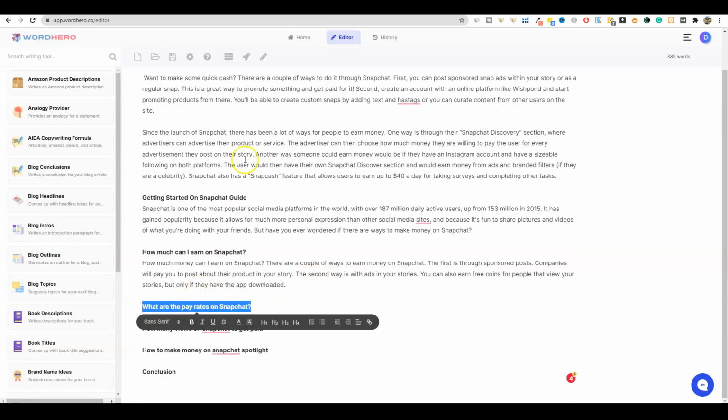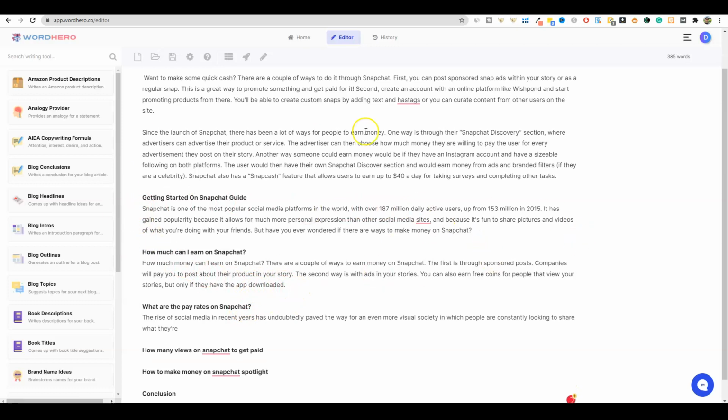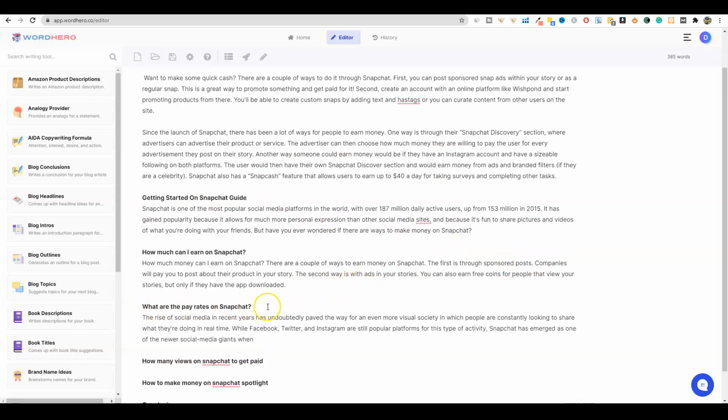So we're going to keep going through here. What are the pay rates for Snapchat? Let's just click that rocket button. It goes out and takes just that context. It will go back 600 characters, so it reads about that much on the screen. It's going to have context of what it's written to stay on topic, but it's going to put a massive emphasis on just what you highlighted. What are the pay rates? And so here we go.